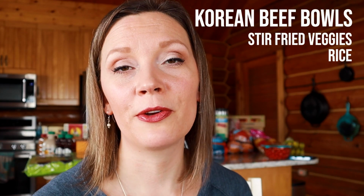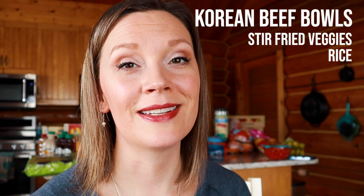Korean beef bowls are another great meal to do with ground beef that's inexpensive, it's quick, and it's delicious. I generally will make extra of the sauce that goes in the meat and use that on some stir-fried broccoli or other vegetables, and throw in some of those rice ramen noodles and then have some rice on the side. So that is a quick, easy, delicious, healthy meal.